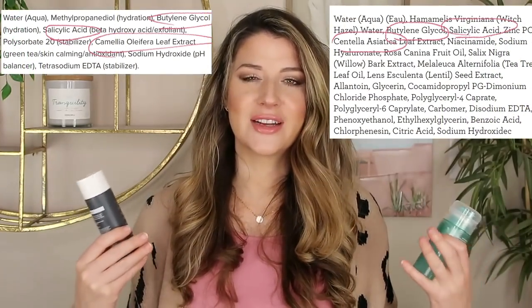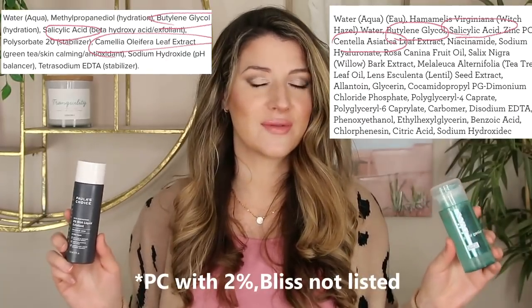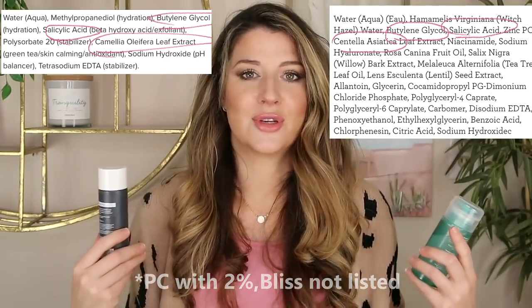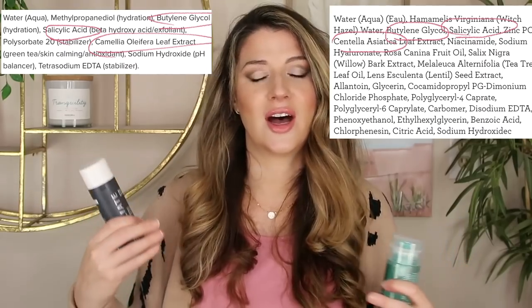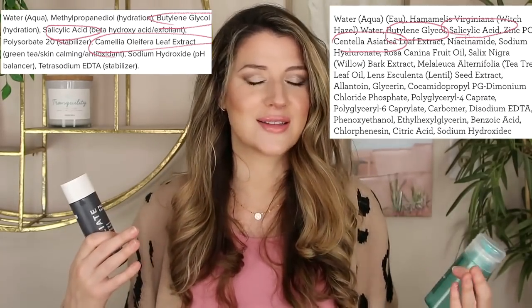A recent discovery is this Bliss Clear Genius Clarifying Toner and Serum. The Bliss does just as good a job at declogging pores as the Paula's Choice does. When comparing an ingredient list, both have salicylic acid in here. The percentage of salicylic is not listed. However, it appears fourth on the ingredient list with both of these. Both have glycols in here, the moisturizing emollient agents. It's going to help counteract that drying effect from the salicylic acid and moisturize the skin.